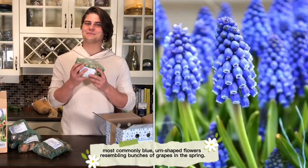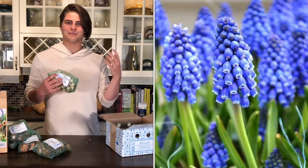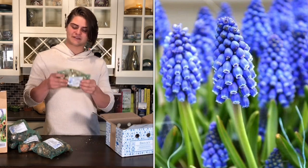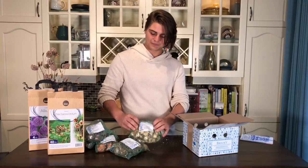Grape hyacinths, I think we all know these. These are gorgeous. I have them in my front yard. They're the first thing I planted when we moved here. And now my dad's gonna have some in his lawn. And this is a pack of 50 bulbs here.